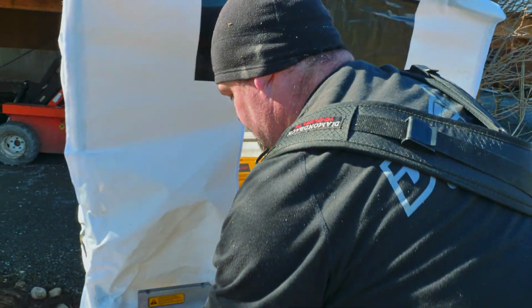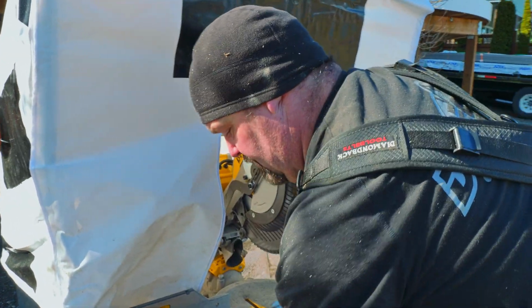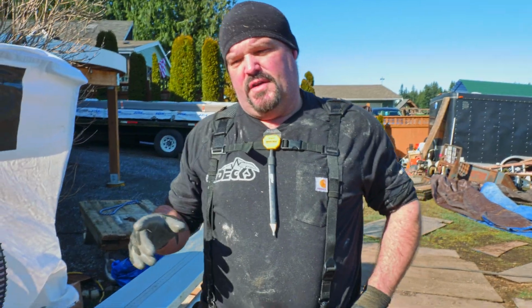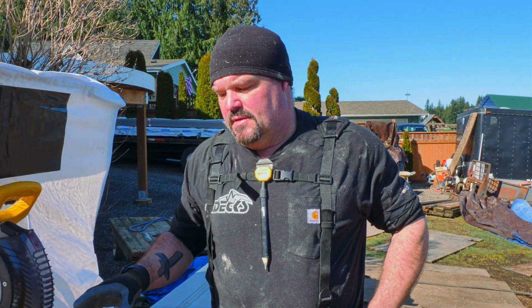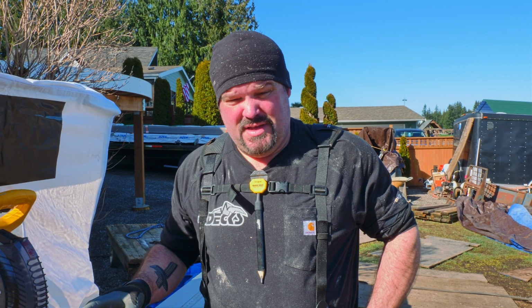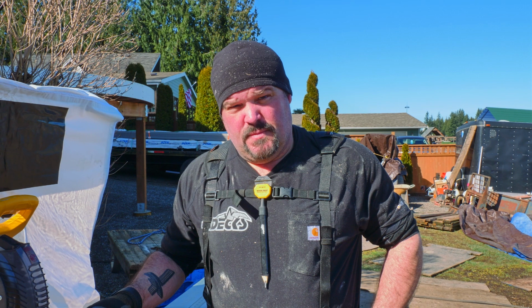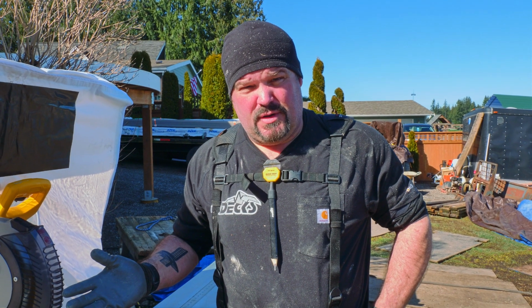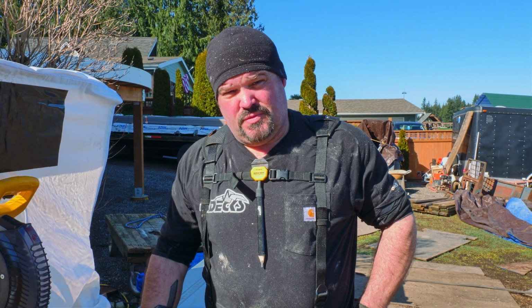I really like this product. I wouldn't hesitate to buy one if I was looking for a new chop saw stand. They are expensive, but you gotta look at what type of material. It rains in Washington constantly, and we've had this for over a year. It's all aluminum. It doesn't rust. It handles the weather very well. So CUTHUB is a really great product.